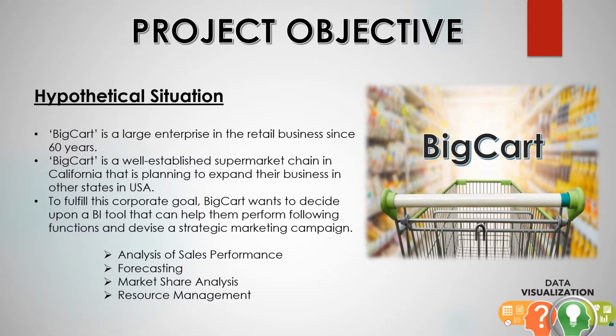perform the following marketing functions and devise a strategic marketing campaign. The marketing functions that they want are the analysis of sales performance, forecasting, market share analysis, and resource management.